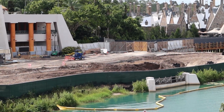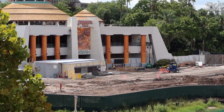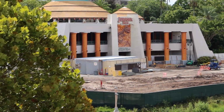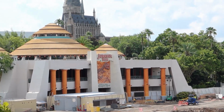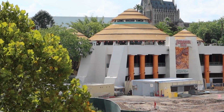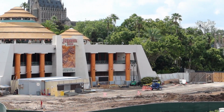Thought maybe we could see something going on. Right now it just looks like a lot of dirt. I wonder where they're doing the majority of the work. Probably behind this tree over here that we can't see past. We do have a little bit better view over here, but still nothing really that we can see other than just some dirt and more dirt and then a little bit more dirt.